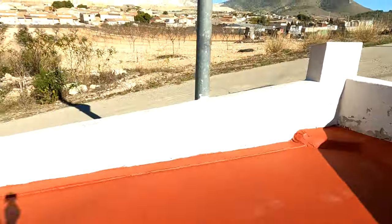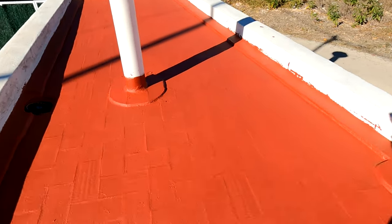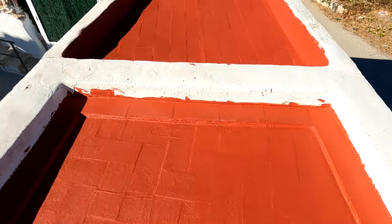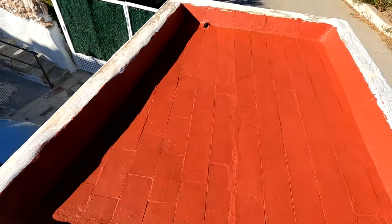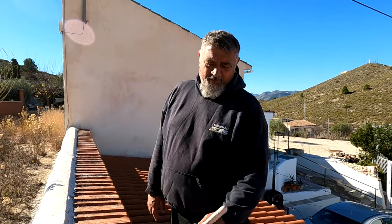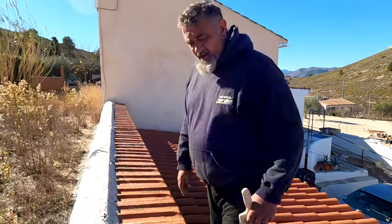I'm just going to show you. Obviously, this is the roof. It's looking fantastic. Really pleased. And that's the bit that we just gave a paint to make it look pretty. Right, I'm just standing up and doing a little bit at the top now, instead of down there, because my back's aching.